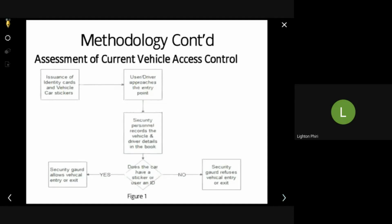Now, during the methodology, we had to assess the current system that is being used for vehicle access into and out of the UNZA premises and in the car parking areas. Now, what happens is that when the vehicle approaches, say for example, it's entering into UNZA premises, either using Kamloops entrance or maybe Great East entrance or the Marshland entrance that side. What will happen is when the vehicle comes, the guard is going first of all to block that vehicle, and then check whether the vehicle has got a UNZA sticker, and then if it has, then the vehicle is going to be permitted.